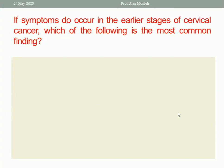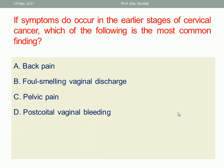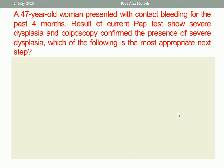If symptoms do occur in the earlier stages of cervical cancer, which of the following is the most common finding? A. Back pain. B. Foul-smelling vaginal discharge. C. Pelvic pain. D. Postcoital vaginal bleeding. E. Dysuria. Choose the one best response. Try to answer before me, please. Yeah, the one best response here is D. Postcoital vaginal bleeding or contact bleeding. Let us go to the next, please.